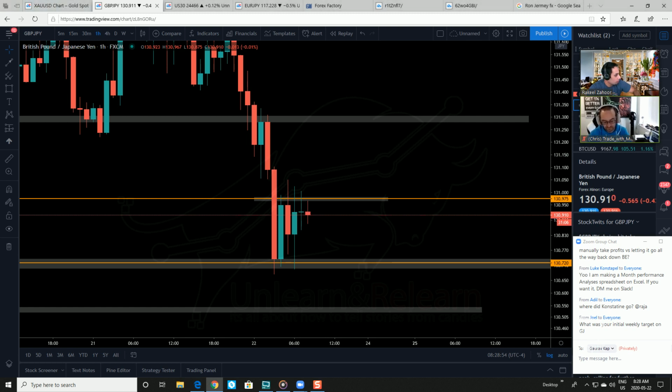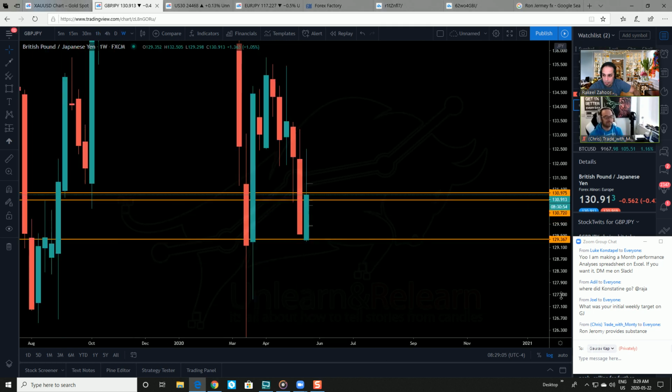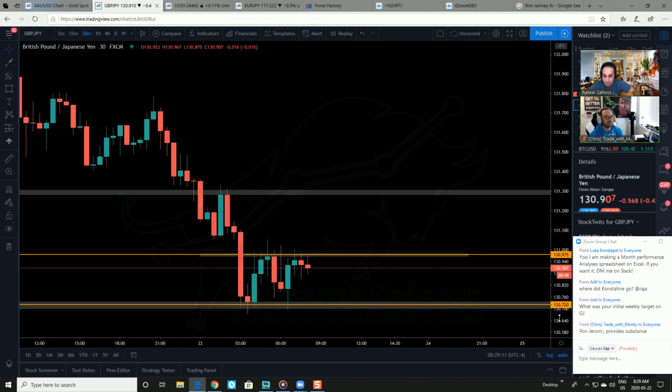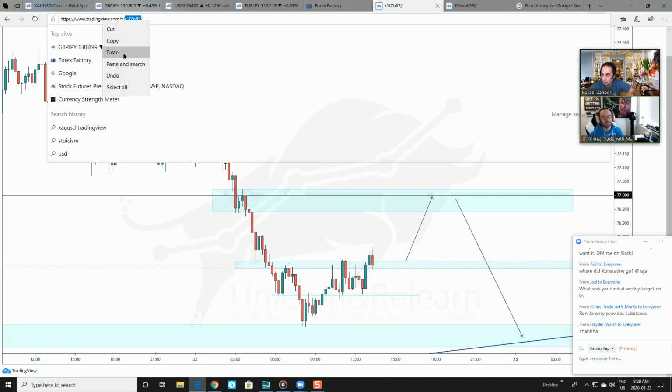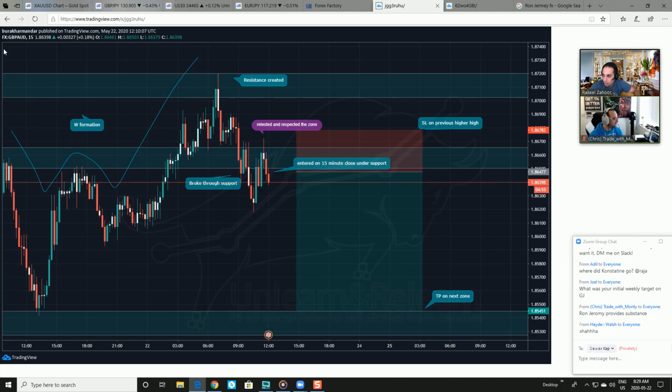Okay, someone sent a chart here. GA chart. What's your initial weekly target on GJ? My initial weekly target was, I would say, I was hoping for price to come up to 133,400, but right now we're looking at this over here, so we're just ranging, so we're not sure what's going to happen. We're going to see the weekly target when this weekly candle closes for next week.